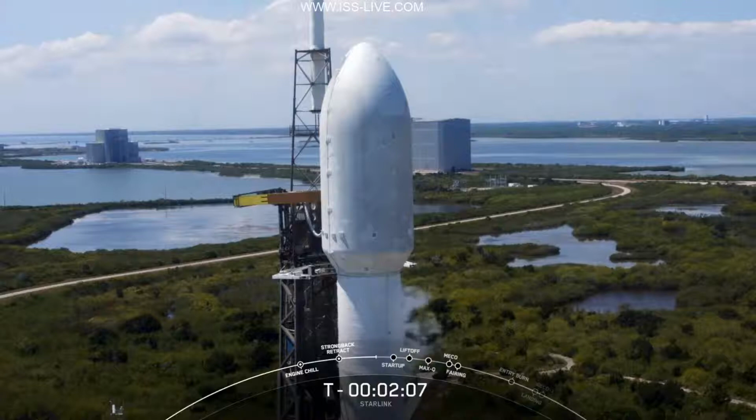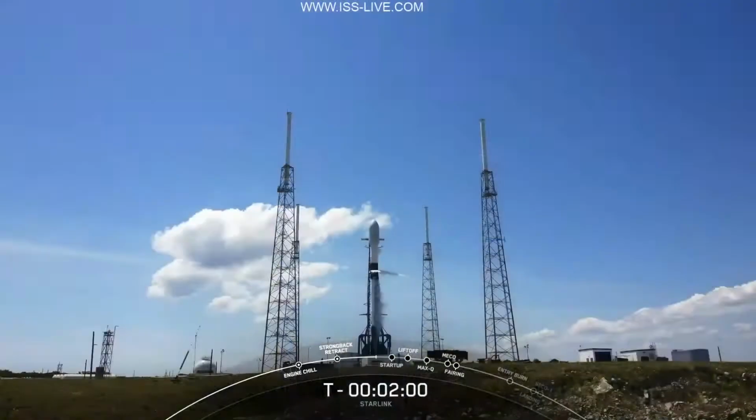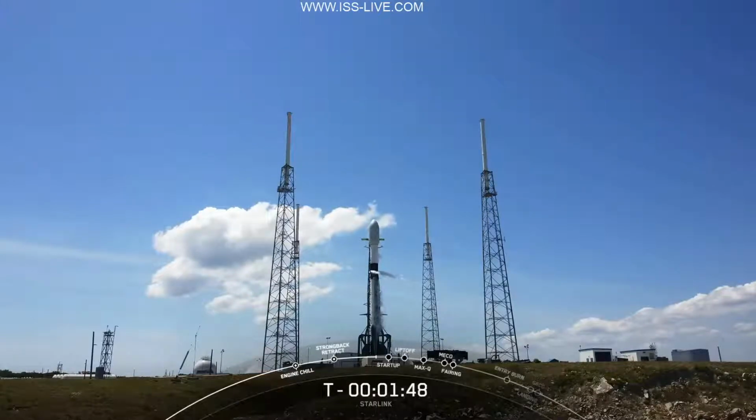On the rocket, weather is still looking beautiful over there in Cape Canaveral, and the range has cleared the surrounding ground, water, and airspace and are green for launch today. Just waiting for that call out for second stage.